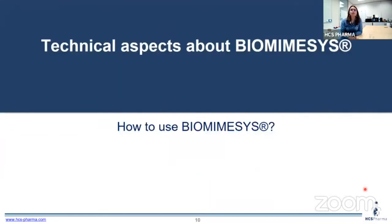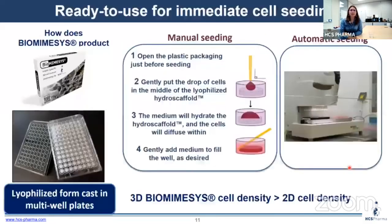I will now present you some technical aspects about BIOMIMESYS and how to use it. BIOMIMESYS is provided in a lyophilized form directly cast in multi-well plates. The main tip to know for the cell seeding is to concentrate the cells in one drop of about 25 microliters, in order to hydrate the lyophilized matrix and to catch the cells inside. After that, you can add the medium for cell culture.